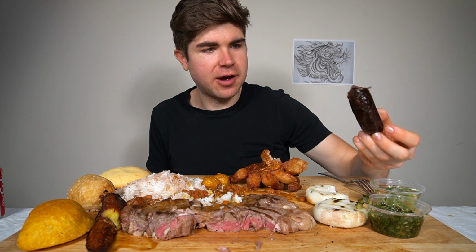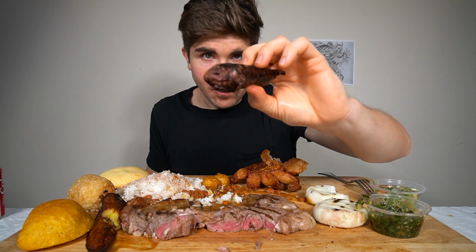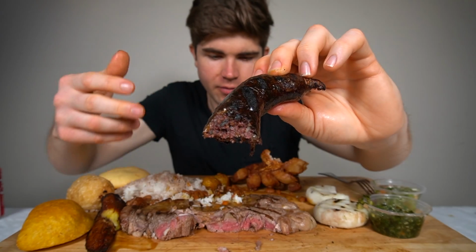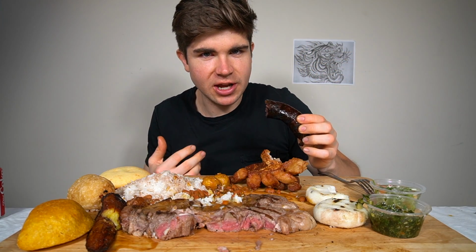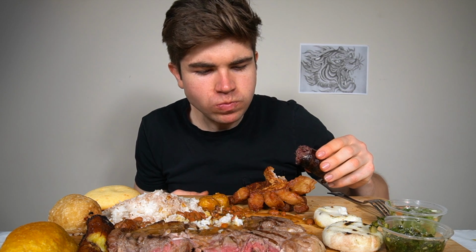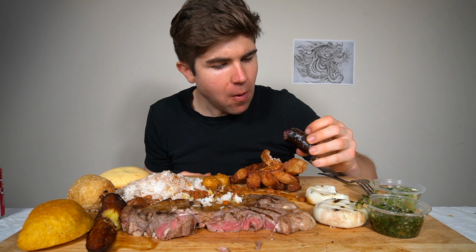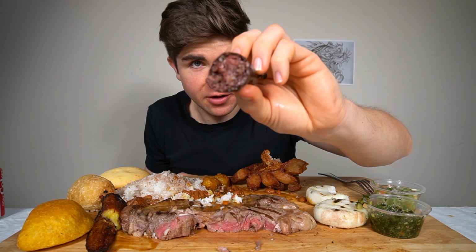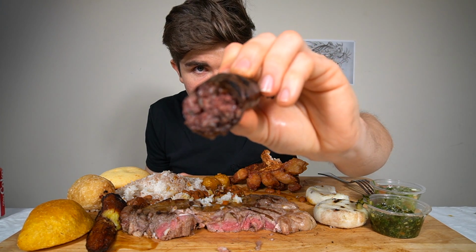I think this is my favorite thing I've had so far. Like, the outer skin has this pop when you bite in. Flavor is very, it's like a subtle savoriness. Not too like super salty. I think there's rice inside of it. If you look really closely.